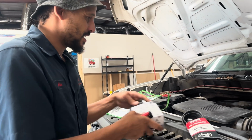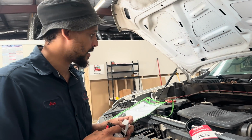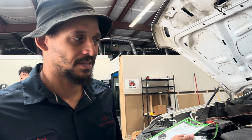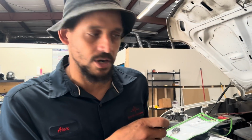But we're waiting on another belt authorization for this one. His AC compressor belt is missing. I missed that yesterday because I wasn't focused on the AC. I was focused on the drivability of the truck.